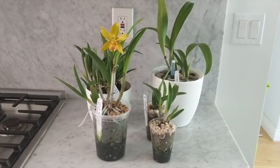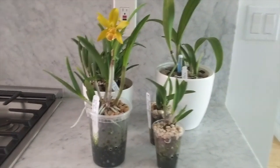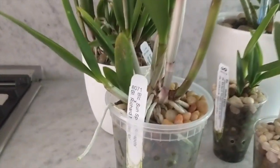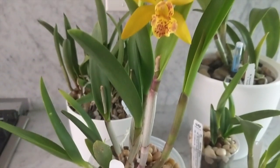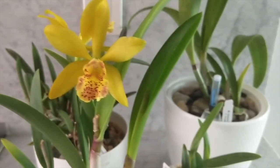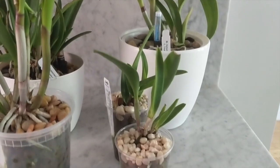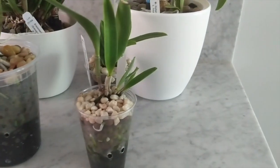In today's video, I'm going to share some Cattleya orchids that I really enjoy growing. These kinds of orchids that I'm showing you here are extremely vigorous. They're very easy to grow and they're really rewarding. What I love about them is that they root very easily. The root system on all of these is quite extensive, even for the seedlings that I'm going to show you. And I just find them a pleasure to grow.